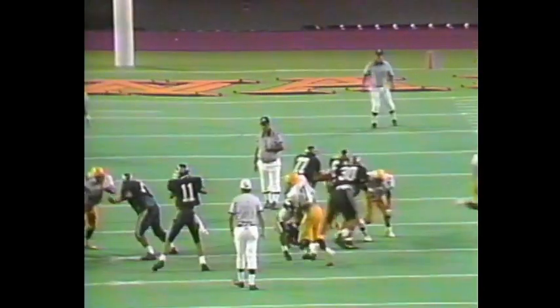I don't know if you'll see the roughing, but you'll see a great throw right out here to Newman. No, you don't see the penalty. Newman, good moves.